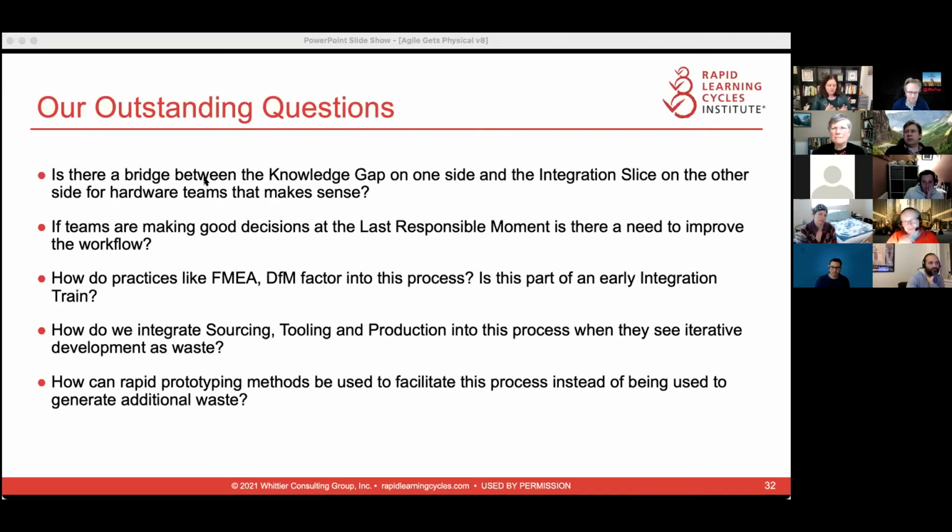And then finally, there are a lot of people out there saying, well, 3D printing is going to allow hardware developers to be more agile. And 3D printing does allow hardware developers to learn faster, but it can also help them create just a lot more waste, a lot more plastic to be recycled if they're not actually learning from it effectively. So how can we use tools like this to enable a process that actually helps improve hardware development instead of just accelerating the wasteful things that they're already doing?